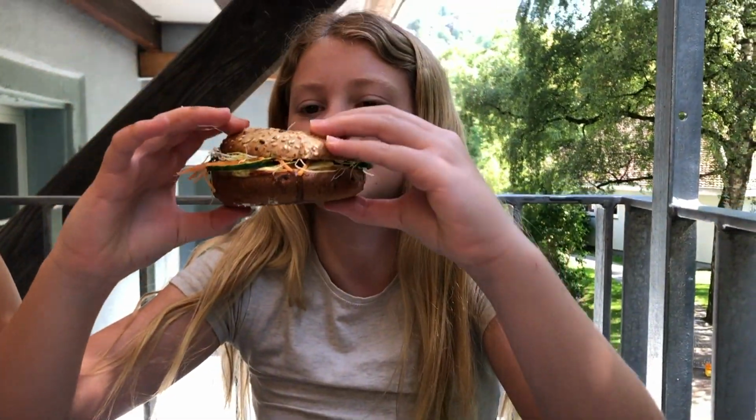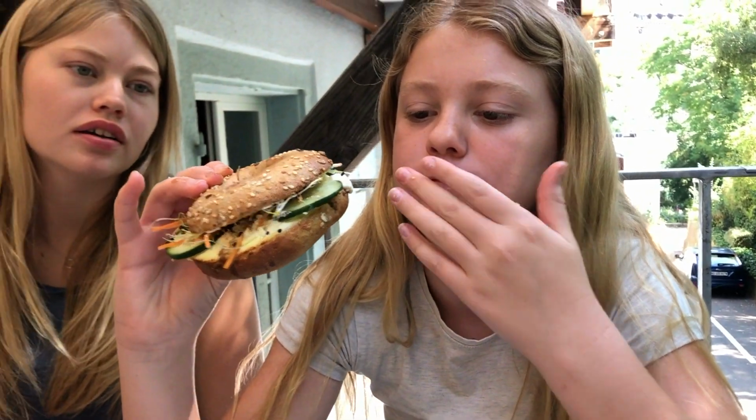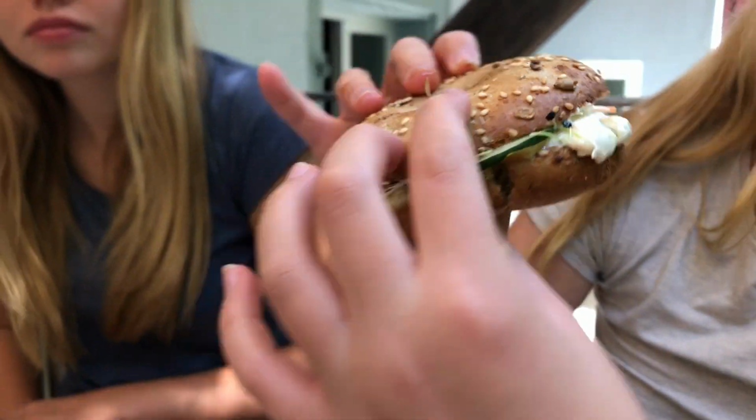I'm excited to find out what kind of cheese it is. Can you guess? I think there is cream cheese still in it. You think it's cream cheese? Yeah. Can I see up close? Ah, yeah, it looks like cream cheese, but maybe baked cream cheese. It's like goat cheese. Like a brie cheese, right?